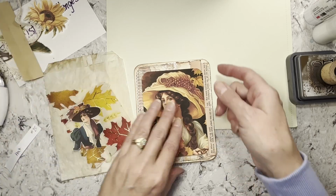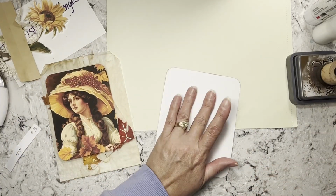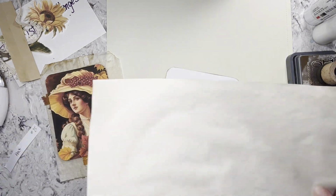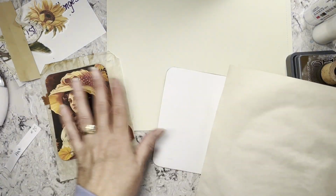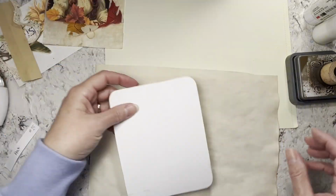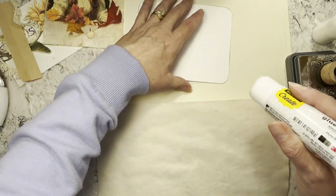So the first thing we're going to do is back this, because it is just on white cardstock. It doesn't have to be. You can choose for yourself what you want to do. Because I'm doing coffee dyed and all that, that's how I want it. But it definitely is fine. It's on a piece of cardstock. It would be fine just the way it is, but that's what I want to do.